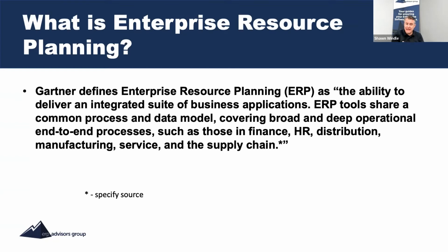that came out. But the key thing is this: enterprise resource planning is the ability to deliver an integrated suite of business applications. ERP tools share a common process and data model covering broad and deep operational end-to-end processes, such as those in finance, HR, distribution, manufacturing, service, and the supply chain. Whew, that's a lot. But if we stay here for just a minute, the key thing is that ERP is really, the concept was really built around software.